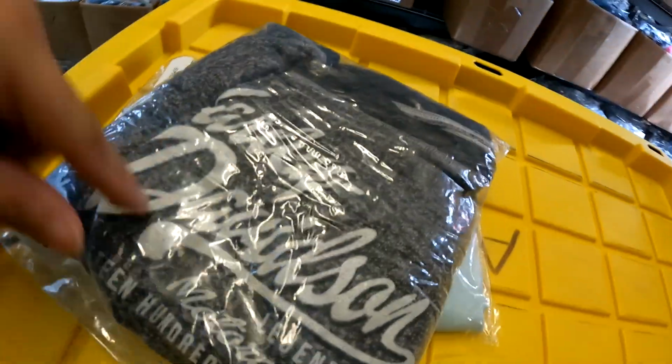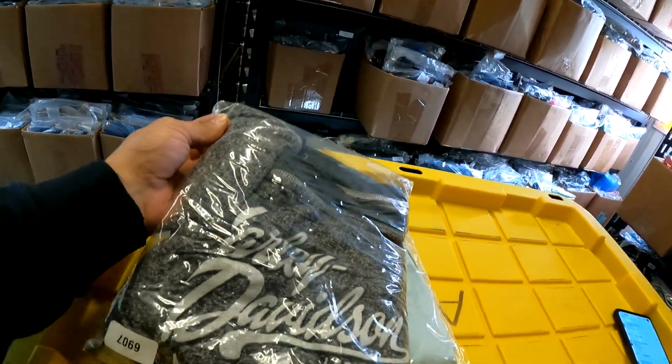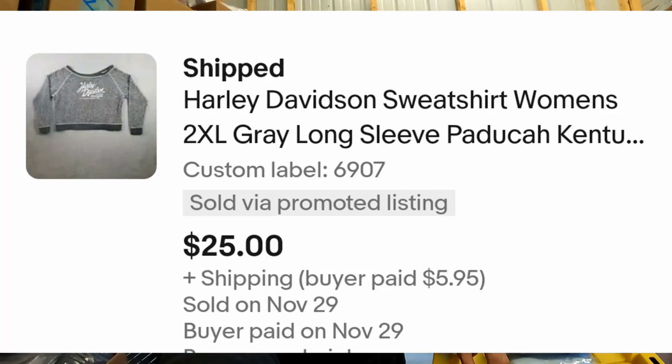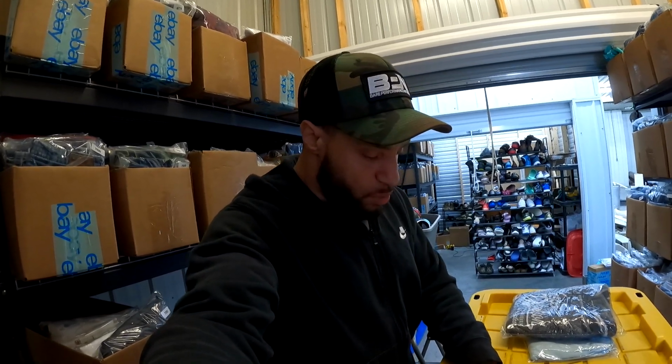This item right here is a Harley Davidson sweatshirt. I believe you guys saw me pick this up in a Bins video. That sold for a pretty decent price as well, for $25. So happy with that one.